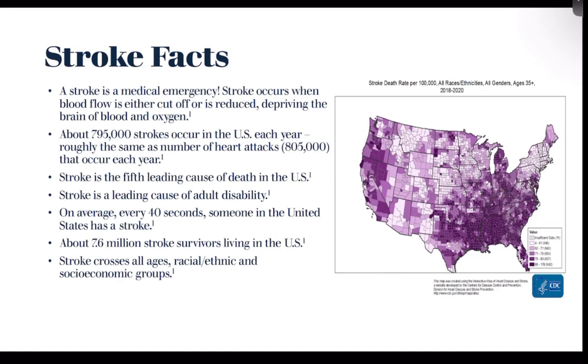Stroke is the fifth leading cause of death in the United States. Stroke is a leading cause of adult disability. Something to think about is these patients don't get to go home, right? They go to the nursing home. They usually don't go back to the quality of life that they had.